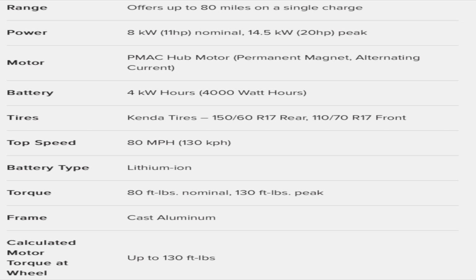Now I have these on my Super 73. Ironically, they're really good and durable. You're going to get 150/60 R17 in the rear and 110/70 R17 in the front.